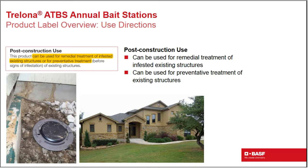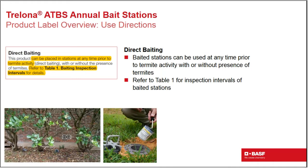Next slide, please. And Tony kind of mentioned this earlier, right? She talked about direct baiting, and until this annual bait station label became available, many of our customers were going to do what we call direct baiting. And that basically means they were putting bait in the stations and leaving them there at all times. So as termites find the station, they can immediately start putting bait into the colony, and that allows for faster control. So it's a really good approach, right?